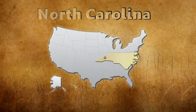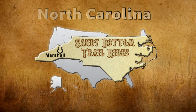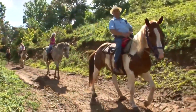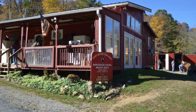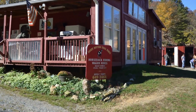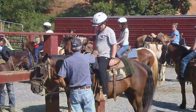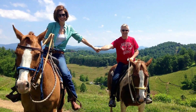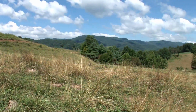Sandy Bottom Trail Rides in Marshall, North Carolina is just 25 miles north of Asheville. It is a premier trail riding destination that has been in the family for over 100 years. Jackie Ball is the 4th generation to own the ranch. His wife Sue, grandchildren Jacqueline Stone and Tyler Barnett help run the ranch, along with great-grandchildren Paige, Paris, Peyton, and Riley. Fresh mountain air, breathtaking scenery, and an old-fashioned down-home friendliness greet you when you visit family-owned Sandy Bottom Trail Rides.